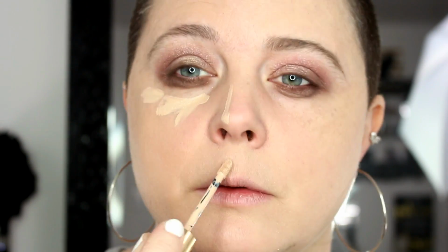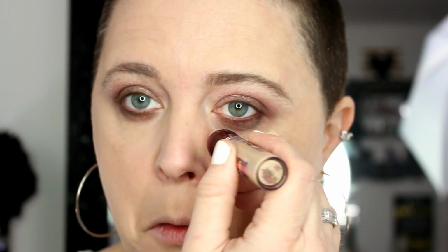So now I'm going to go in with concealer. And for concealer, I am going to go in with the YSL All Hours Concealer. And this one here is in the shade, I think it's number 1. Anyhow, I will list it down below or here on the screen what shade it is, but I do believe it's number 1 because it's wearing off. And for the drugstore side, I'm going to go in with the Maybelline Instant Age Rewind Concealer. And this one is in the shade Light.